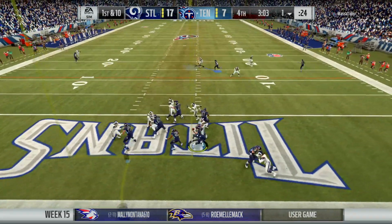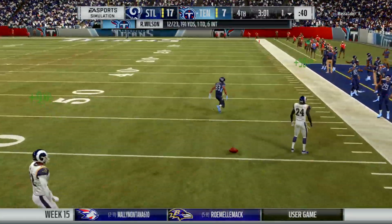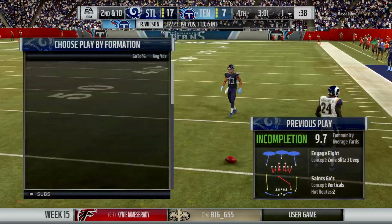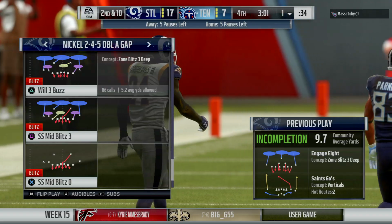Now Wilson back into his end zone. He sets to fire deep. And he knocks the ball away, and it falls incomplete. The former first-round pick, Vernon Hargraves, the one who was there defensively.